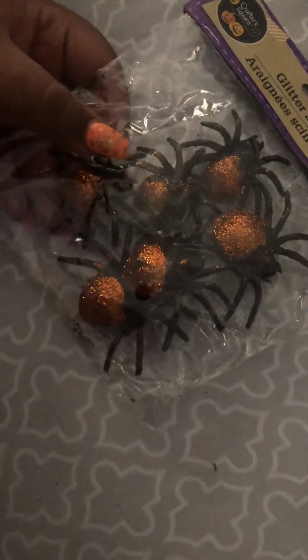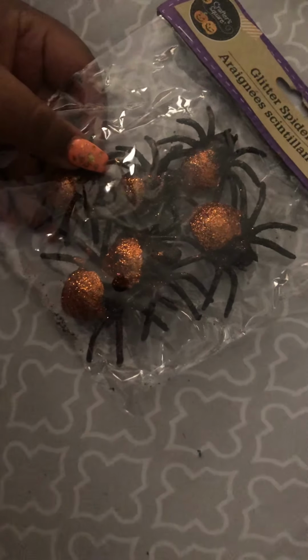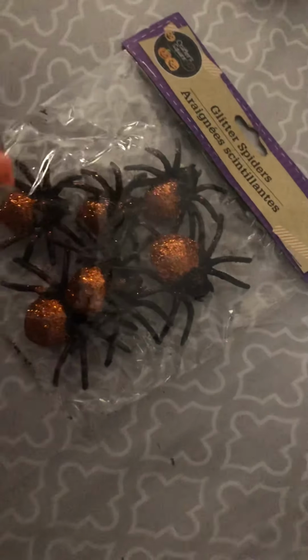I hate bugs of any kind. If you know this channel, I am not a bug fan. But I am a fan of the ones that don't move, the fake ones. I have some spider webs that I got in late August from Five Below when they put their Halloween stuff out. The spider webs are only about $1 or $2. They still have them if you want. Five Below has great stuff online. I prefer online because of the pandemic.